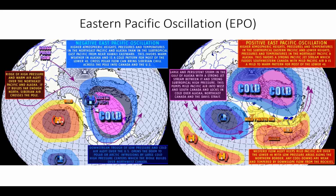Well, negative EPO is here on the left, showing a strong upper level high, upper level ridging into the Gulf of Alaska. We see the jet stream going up and over this ridging along with all the storms. They have to go up and over this high pressure ridge, and then the jet stream dips back down into the northern Plains, Midwest, as well as into the mid-Atlantic. So you get colder temperatures with a negative EPO filtering in from northwestern Canada into the United States.